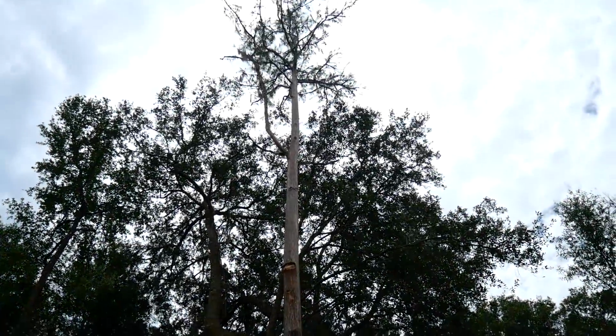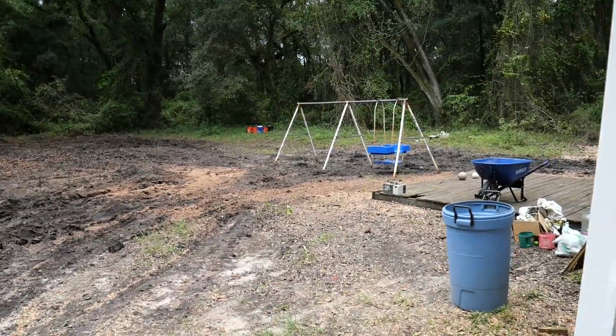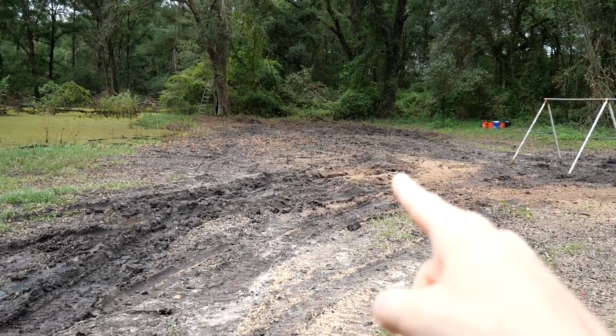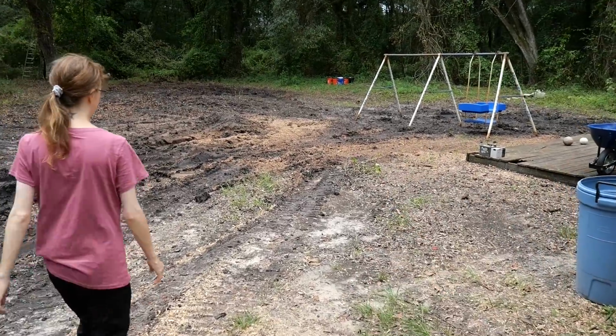So hopefully that does better now. And back here, check out the backyard. What a transformation this is. Do you guys remember? There was a huge tree right in the middle. Right here.